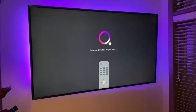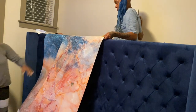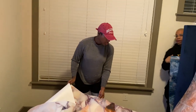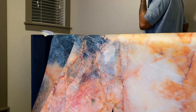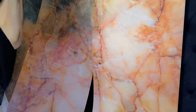That blue is nice. Hey y'all, so we are about to put up my accent wall behind my bed. Look at that! Y'all got a little preview before. We have Jar right here. Okay, we have Fameka right there helping me out. And we have somebody around there hiding, girl. Listen, this is a steel and but steel. Look at this pattern.